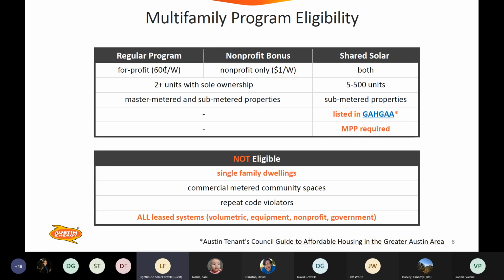Yeah, that's my question. The last one. Okay. Yeah. So in that case, the developer would get the rebate, the person purchasing the solar for the buildings. Okay. Does that answer your question, Farwell? It does. Thank you. Awesome.